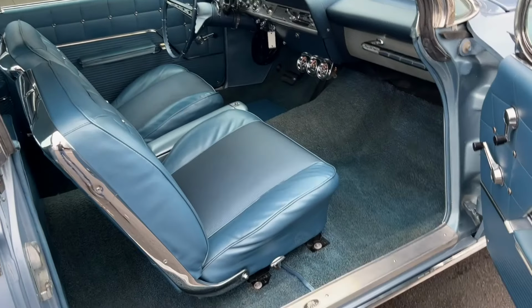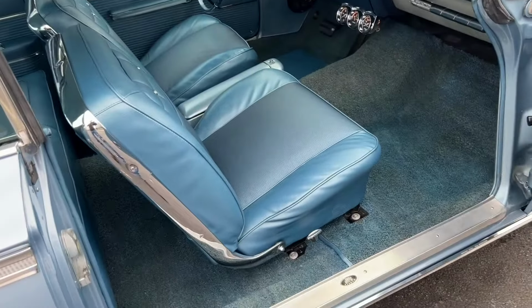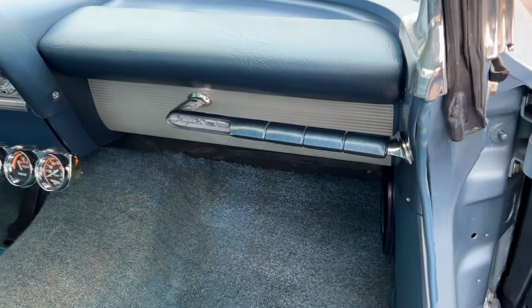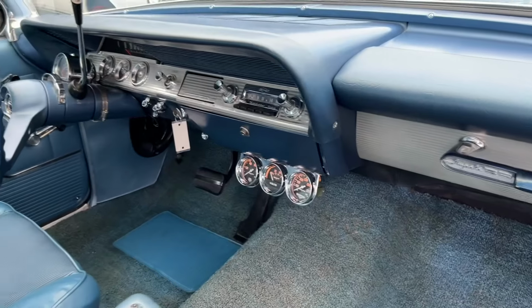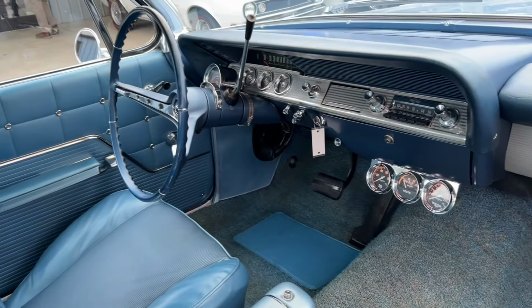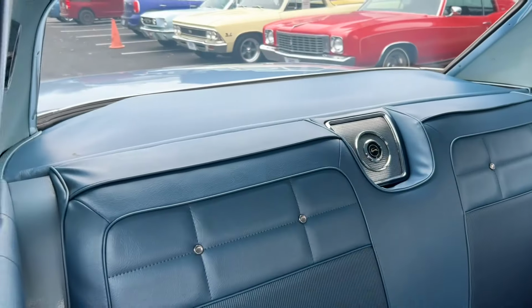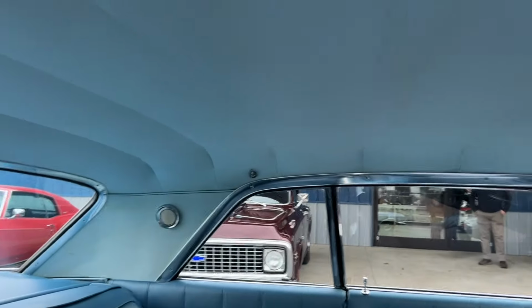Take a look at the passenger side of the interior first. All the interiors finished beautifully. Like I said, factory bucket seats, console. It's got the grab handle. Just absolutely gorgeous right there. Take a look at that. Back seats just as nice. Just absolutely clean. Show you the headliner.